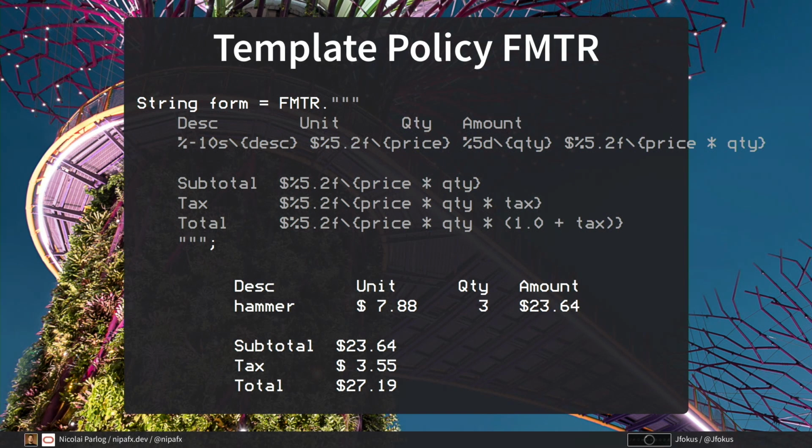So another template policy could potentially be the formatter. And in the formatter, and you can see this is already too long for my slides, I'm sorry about that, you can put in additional information, the one that you use from format strings, like how many places you want to have before and after the decimal point, and all of that, and now you get a nicer result. And that's a different templating policy. So it's the same thing on the right-hand side, mostly.